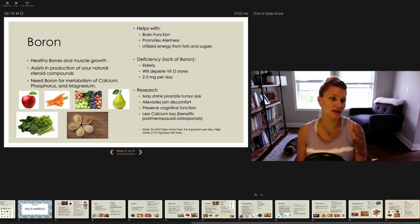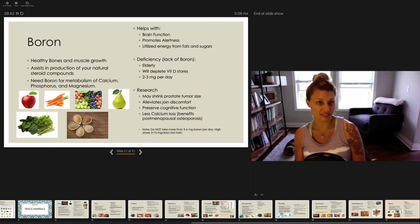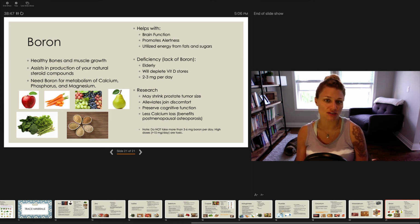And then lastly, boron. Boron really helps to promote healthy bones and muscle growth, and assists in production of your natural steroid compounds. You really need boron for metabolism of calcium, phosphorus, and magnesium. So boron is very important, piggybacking off of all of those other macro minerals that you need. It helps with brain function, promotes alertness, and utilizes energy from fats and sugars. A very important trace mineral and factor in optimal functionality. Deficiency, really the elderly population is where we see this a lot.